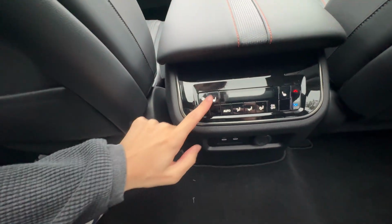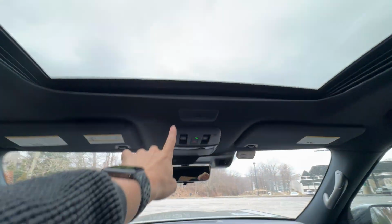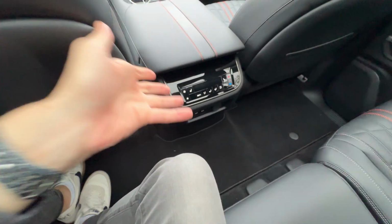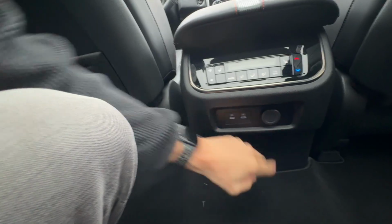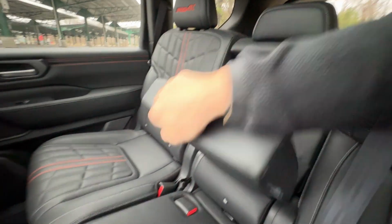which I quite like. We have our own climate system back here, so we have heated rear seats, and since this one is Infiniti derived, we actually have the biometric cooling. So this can scan passengers back here and adjust the temperature based on their body temperature, which is crazy. We have two USB-C ports back here, as well as a traditional cigarette-style outlet. No center console storage over here, though we do have an armrest that folds down over here.